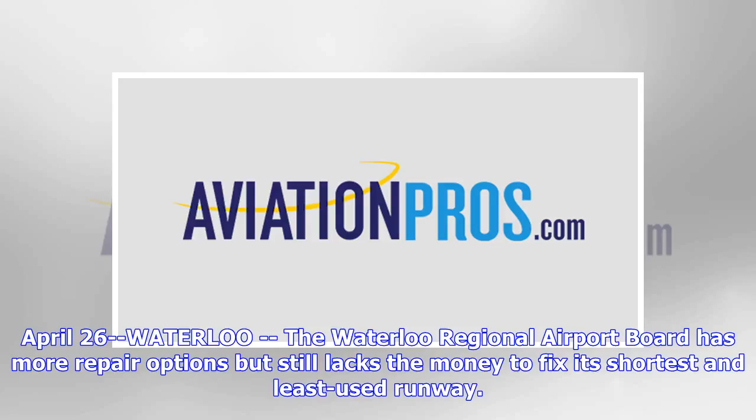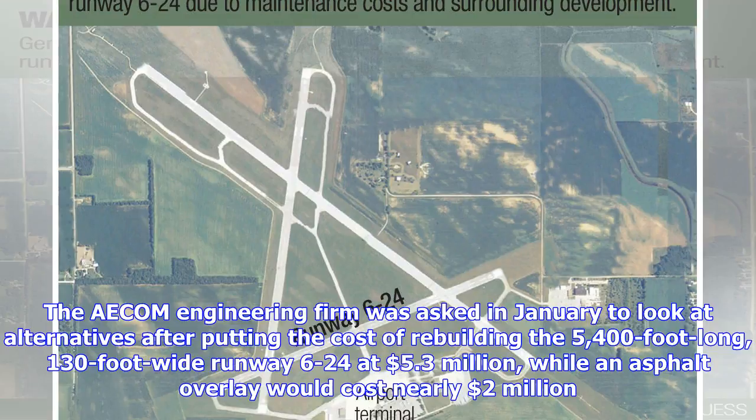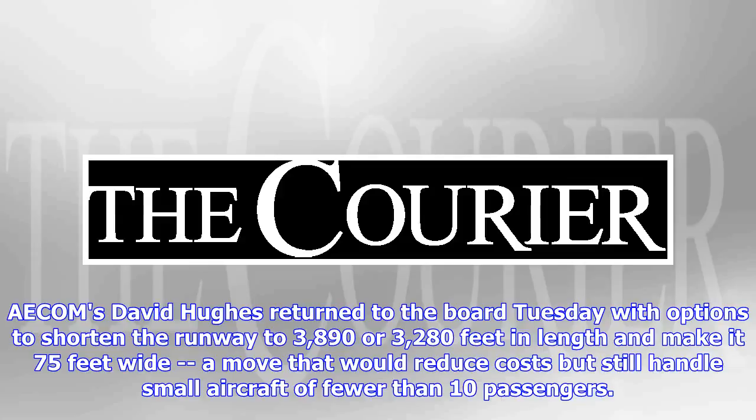April 26, Waterloo. The Waterloo Regional Airport Board has more repair options but still lacks the money to fix its shortest and least used runway. The Aecom engineering firm was asked in January to look at alternatives after putting the cost of rebuilding the 5,400-foot long, 130-foot wide runway 6 to 24 at $5.3 million, while an asphalt overlay would cost nearly $2 million.